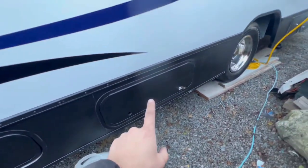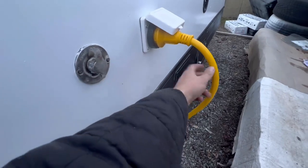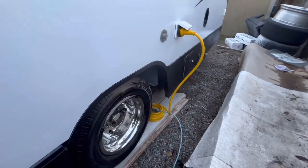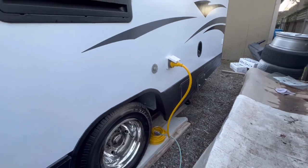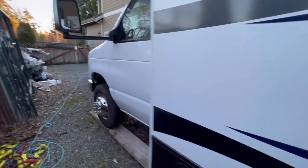I got a Cummins generator on board. Also upgraded the 30 amp plug right here, so I'm able to remove the hose instead of the one that was hardwired in there. Other than that, it's pretty much done. I'll show you guys what's going on the inside.